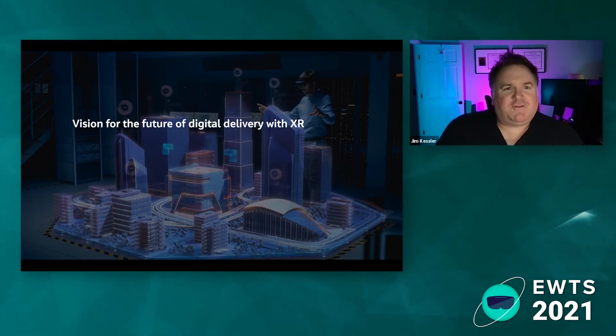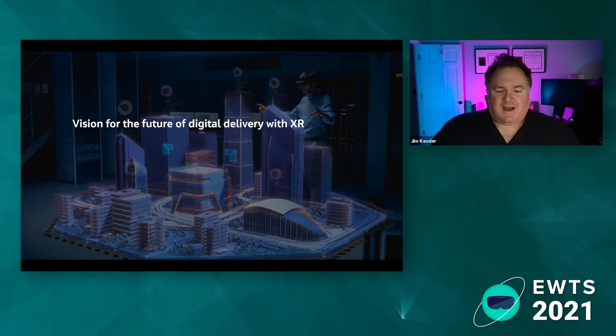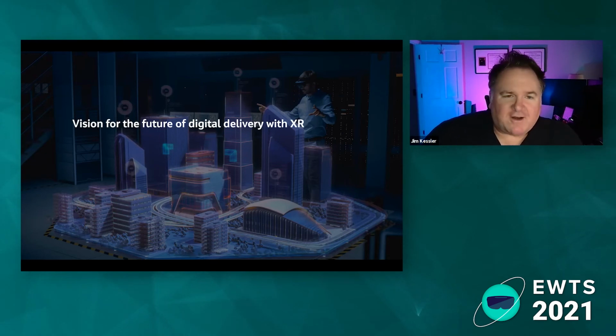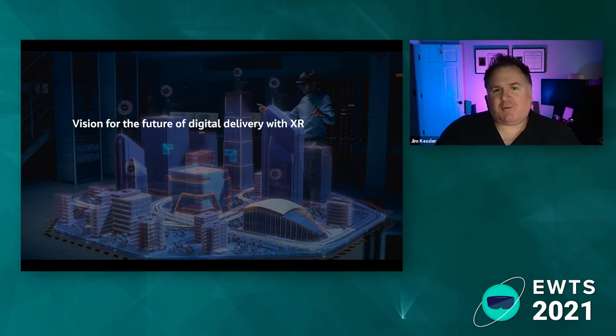Again, going back to the future we see, the future would be something where we look at taking all of those disparate data environments throughout the design process and providing them with the UI/UX through a Unity or Unreal editor experience. So that's where we're going. And I'll talk a little bit about the future here.